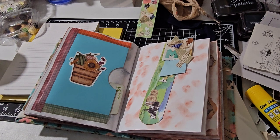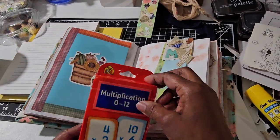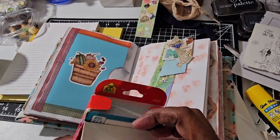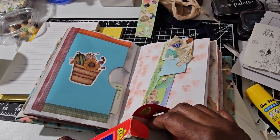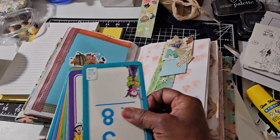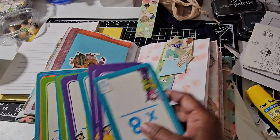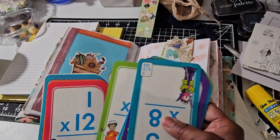Let's see. I think these other ones, I have two more boxes of cards and I cannot find them. I don't know where I put them. They used to be sitting on this table and me and my thoughtful self moved them. And I don't know where I put them, and I'm kind of upset about it.